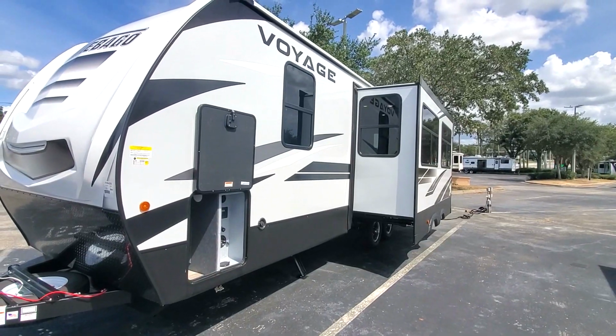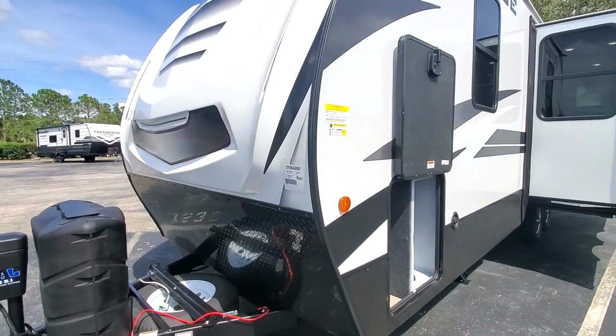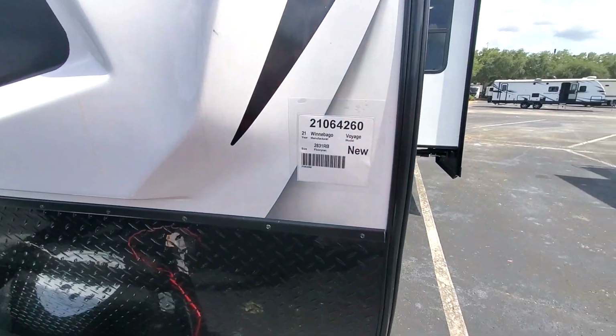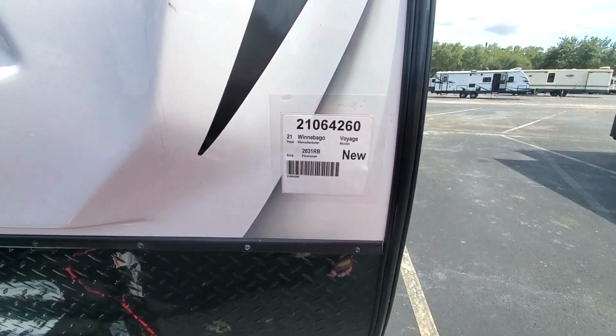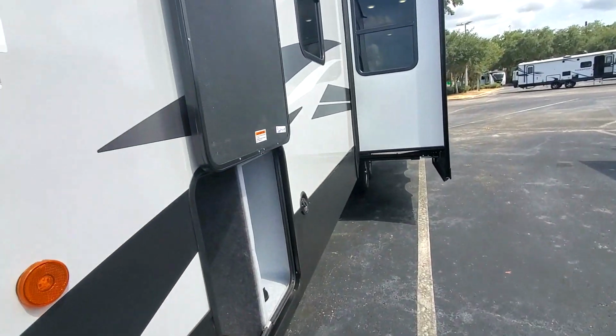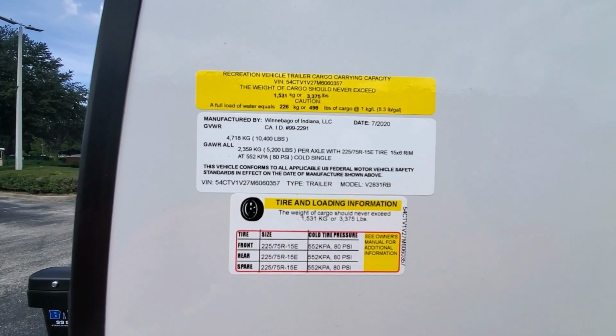Okay, everybody, today is the day. Kaylee and I finally have gotten to see the RV we've been waiting for. It showed up today at Lazy Days, a 2021 Winnebago Voyage 2831RB. We've been looking at this thing online for months, and they finally got one in.